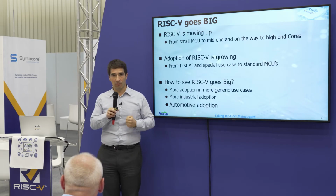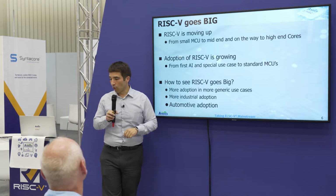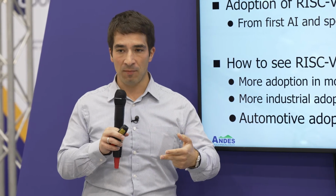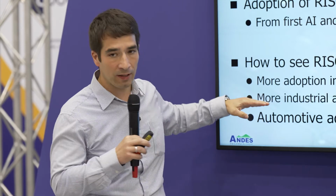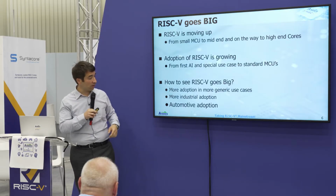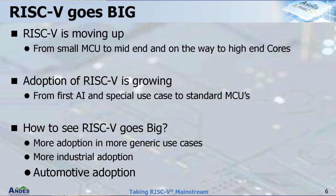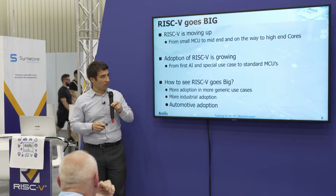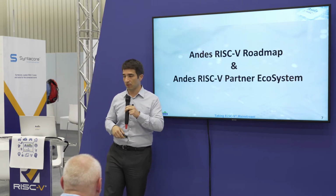And how do you see that RISC-V is going big? Well, it's the industry adoption. More and more adoption is coming, and there are two important points from my point of view. The first one is industrial adoption, where you really have RISC-V used in industrial projects. And the last one is automotive. With the automotive adoption, you are now seeing RISC-V starting to be deployed into cars. And that is actually what I want to talk about today, automotive and how RISC-V is adapted there.